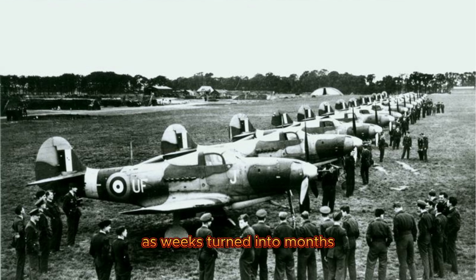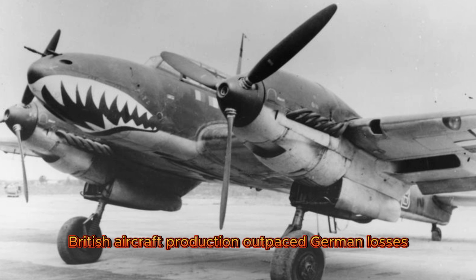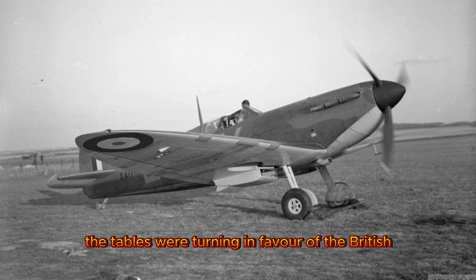As weeks turned into months, the tide of the battle began to shift. The Luftwaffe's focus shifted to London, allowing the RAF to recover and rebuild. British aircraft production outpaced German losses, while the effectiveness of the Dowding system became apparent. The tables were turning in favour of the British.